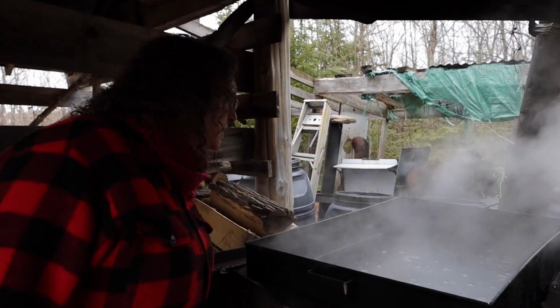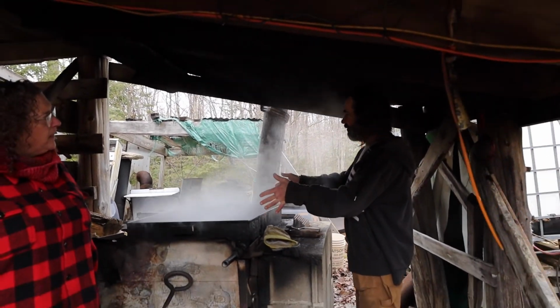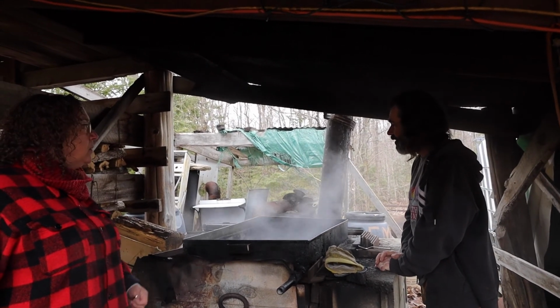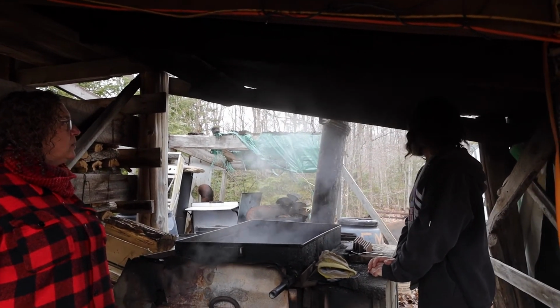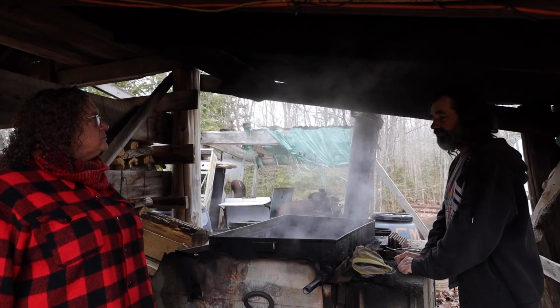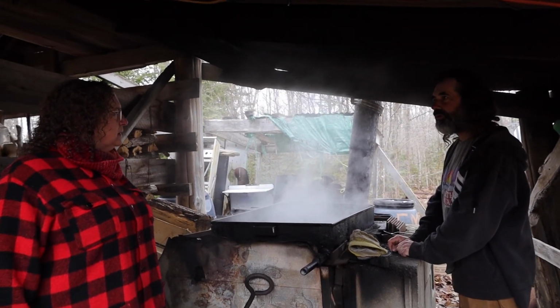This is so pretty. So what we'll be doing today is once I draw this off, then this pan has to be scrubbed because we've still got barrels full of sap to go in, so we'll have one more boil down. It'll take about 3 days probably. We'll get all of that through, and then we're done for the year, and then it's a whole day of cleaning because everything's got to be scrubbed and bleached, and this I take to work. We put the pressure washer to it.